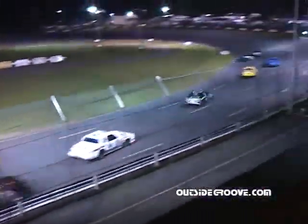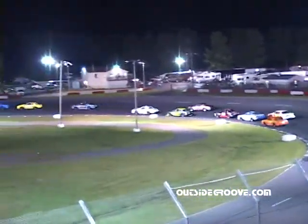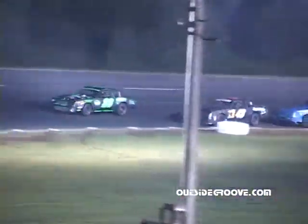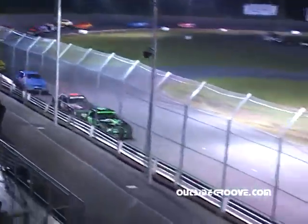Earlier this year, Ryan Booten pulled into victory lane for the first time in his career. John Booten is trying to repeat that feat tonight. He would also pull into victory lane should he hang on over the course of the next 19 laps. For the first time, he would be a winner. But right now, he is leading lap seven on the board.